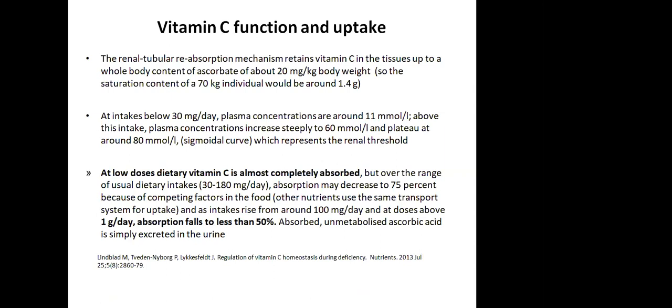So actually taking small amounts of vitamin C regularly throughout the day is going to lead to higher blood plasma levels than taking mega doses of vitamin C. And this is quite common for other nutrients as well. It's very similar for B12 taken orally, for example. So small amounts over the day, split dosing if you're supplementing, increases your blood plasma levels most effectively.